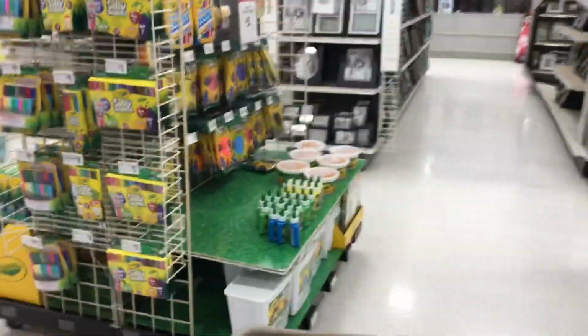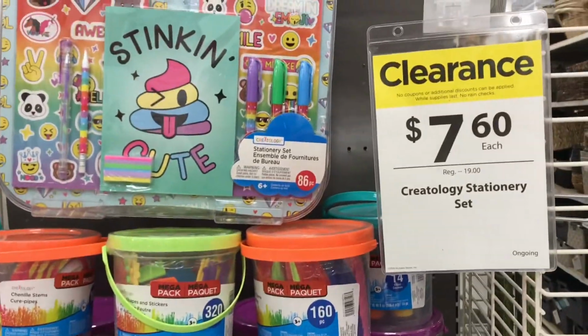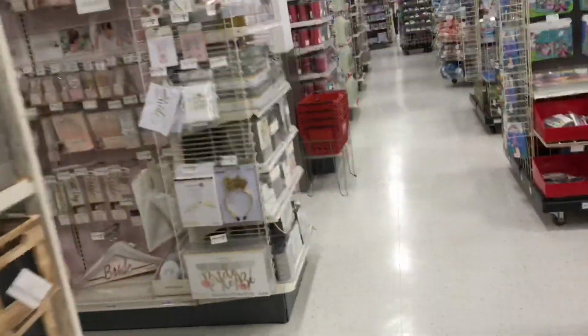These are plastic. I don't like the plastic dispensers. I prefer a glass dispenser just because I like to fill them with lemons, and I find that the plastic gets eaten up by the acidity of the lemons. Oh, these are $7.60.